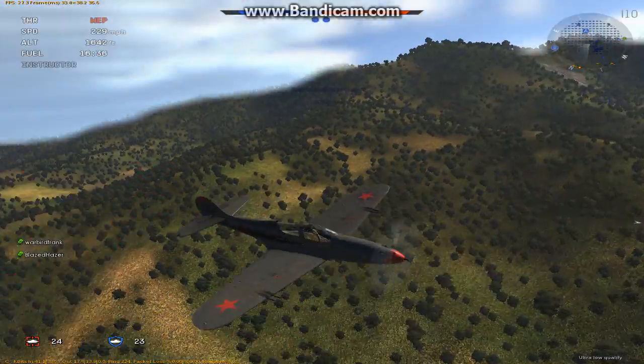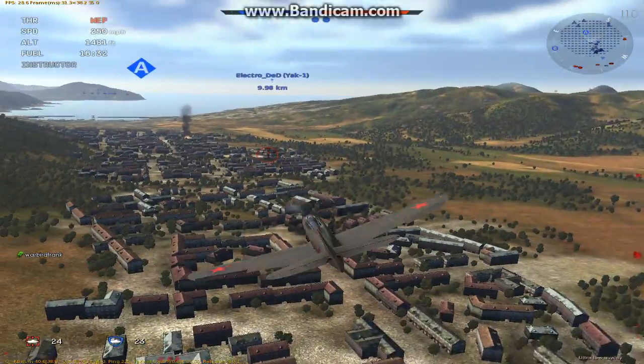It is just a wonderful little aircraft. I mean, I like it. It one-shots almost everything. It has a lot of ammo.